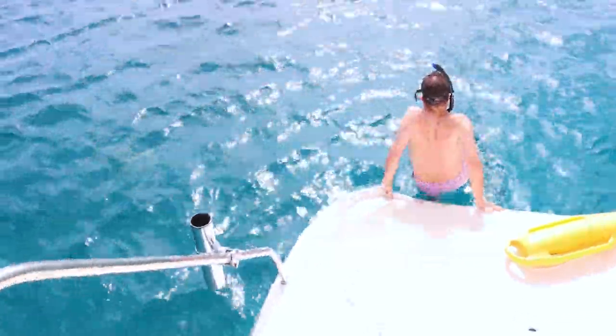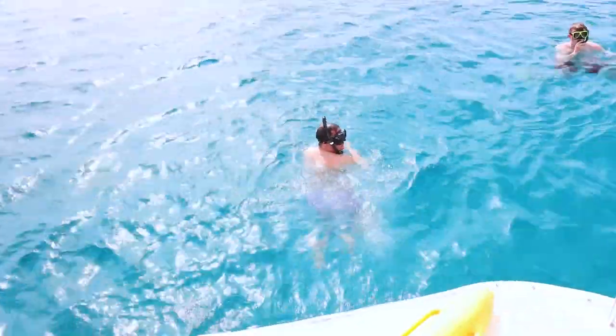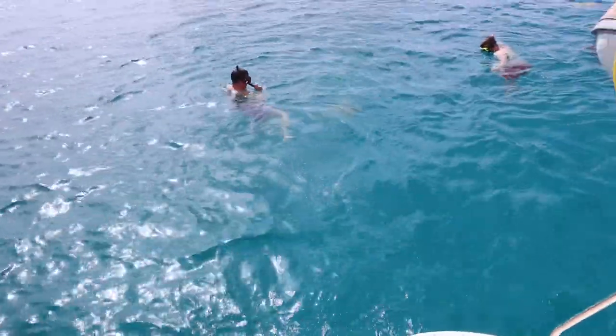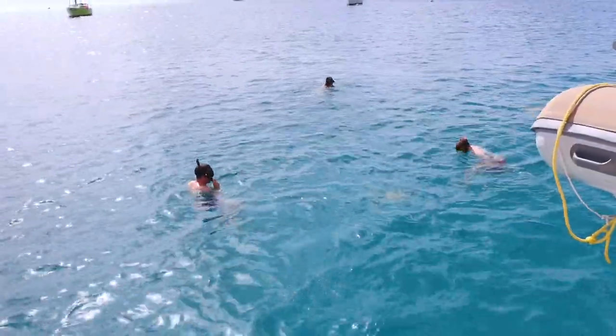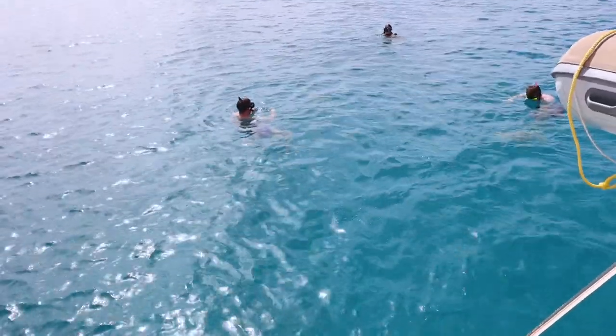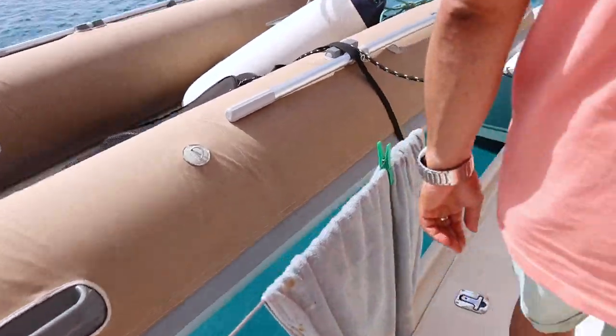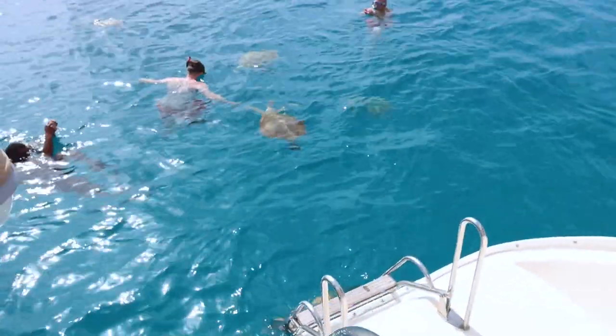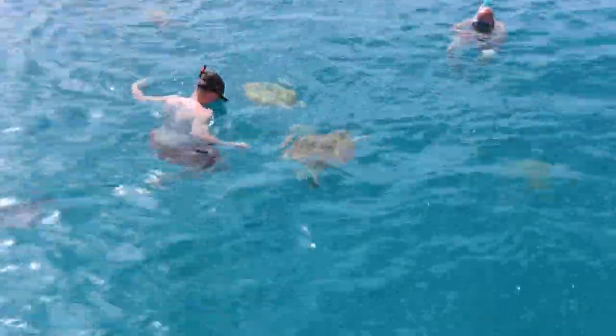He's moving at speed. There's a turtle right next to you. He doesn't even notice that. He's legit right in front of them. He has to come up for air. Oh, there he is. Look. Right here, look. Yeah, look, come.